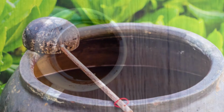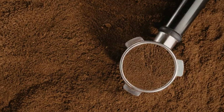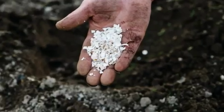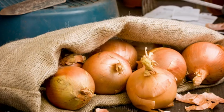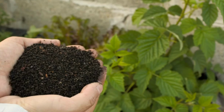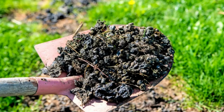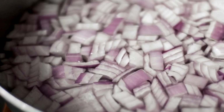Nature rarely rushes. Another pair of natural fertilizers comes from items most people already have at home. Eggshells are valued for their calcium content. Calcium helps support strong plant development and healthy cell structure. When crushed into small pieces and added to soil, eggshells slowly break down over time. Banana peels provide a different benefit. They contain potassium, which plays an important role in overall plant health and flowering.